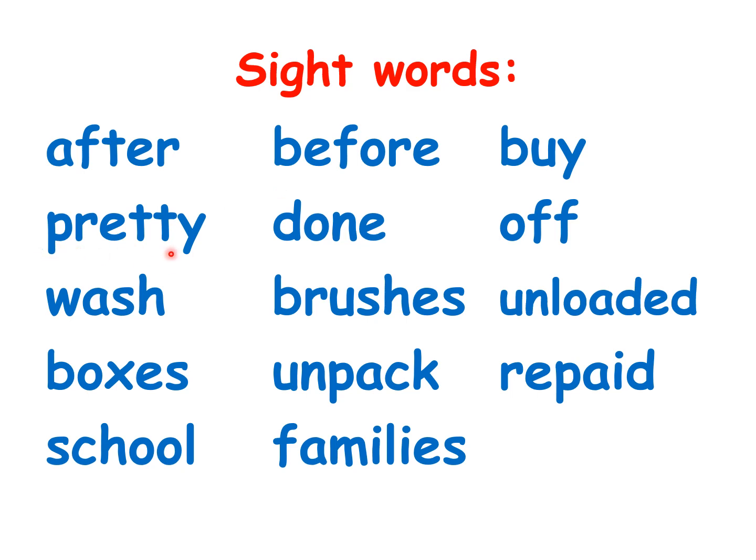Pretty. Pretty. This is a pretty girl. This is a pretty dress. Pretty means looks nice. Done. Done means complete. Are you done with your homework? Yes, I'm done with my homework. Means I finished it. Off. Off, it's the opposite of on.